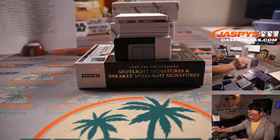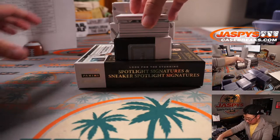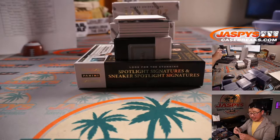99. Zach LaVine. That is for Matt and the Bulls. We've got a Nikola Vucevic, 21 out of 99 for Orlando. That's going to be for Tyler.